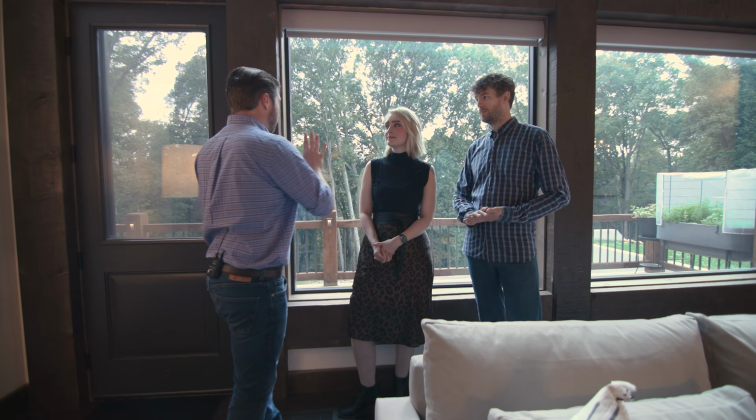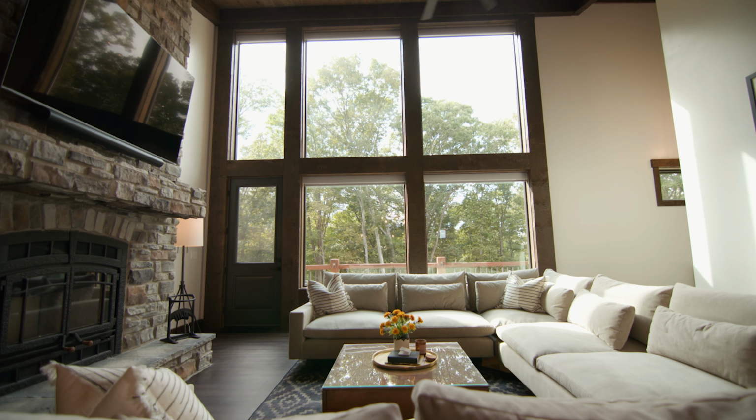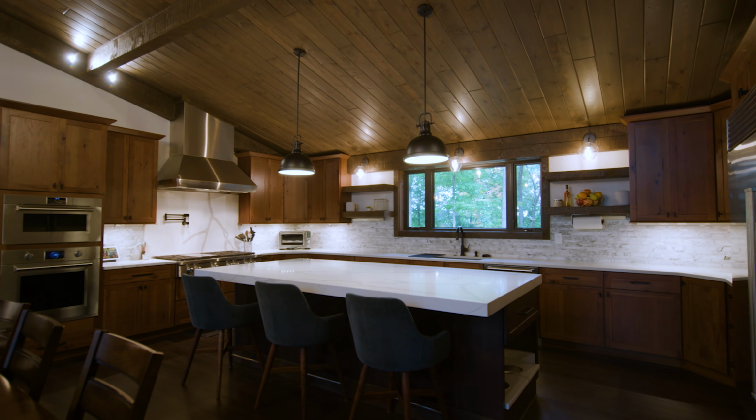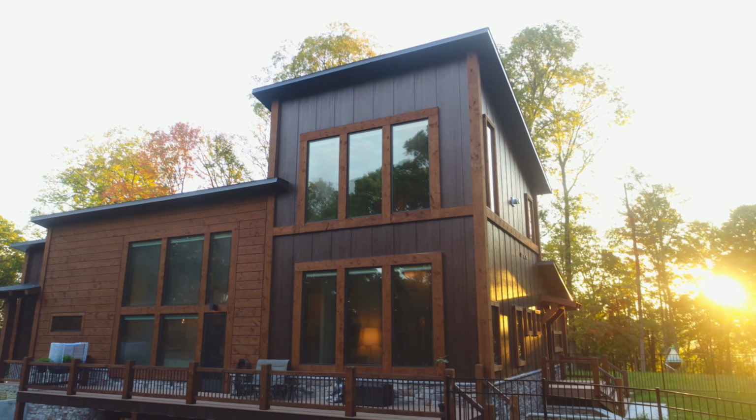And then what direction are we facing looking out this way? We're facing west, so we get the sunset view. Yeah. And we've minimized exposure with windows on the southern wall, maximized the sunset, but we still capture the sunrise, and when we go upstairs, you'll see the 360 views.